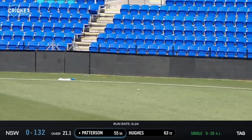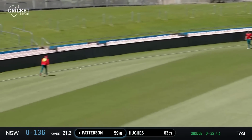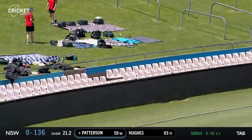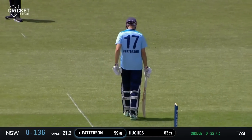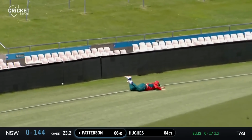The outfield is lightning quick. Siddle with a bouncer and pulled away into the gap. And that's raced away. What a shot from Patterson. It was set up, and he dispatched it accordingly. Ricky Ponting side, where there's a big boundary. That's just tucked away, and it's going to race away.